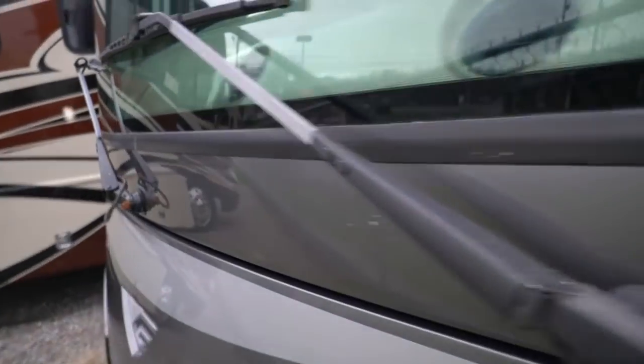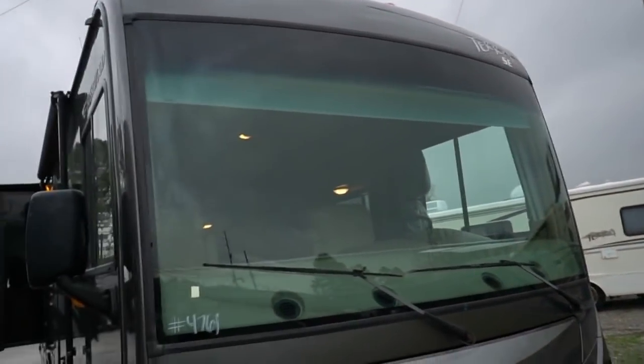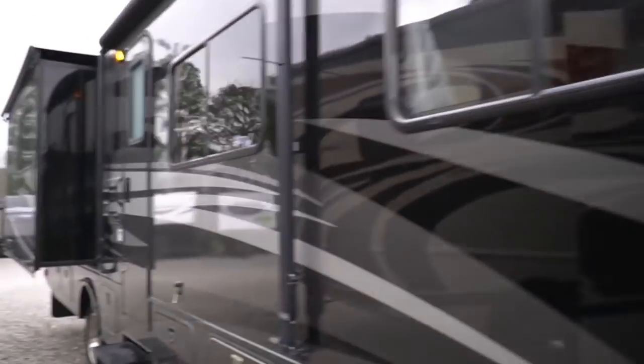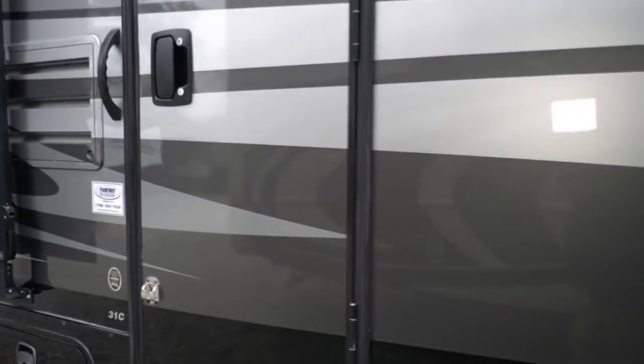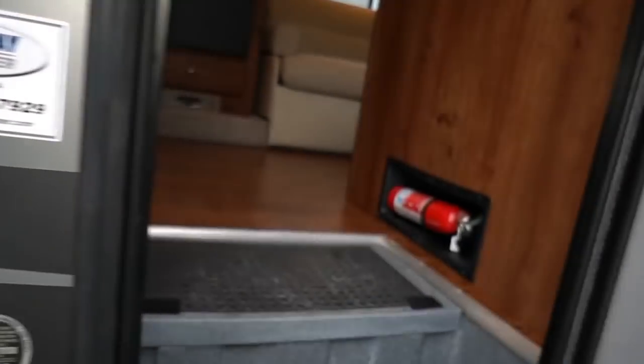But anyway, front end looks great. Got the one-piece Panavision windshield. No cracks, nothing like that. No fading anywhere on the paint. A good-looking little motorhome, guys. And yes, 31 foot is considered small when you're looking at Class A motorhomes. Got great basement storage, or great outside storage as well.